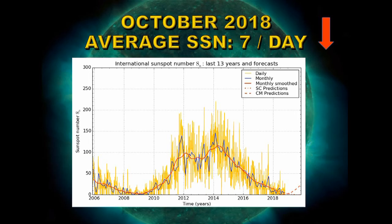Let's take a look at what the sun is doing. This is not part of the NOAA forecast, but I'm going to put it in anyway because the sun interests me. This is the 13-year plot of solar activity, yellow being daily, blue being monthly averaged, and red being a 13-month averaged running mean. And as you can see, we're well past solar maximum and we're well down into the decay phase of the cycle and approaching solar minimum.